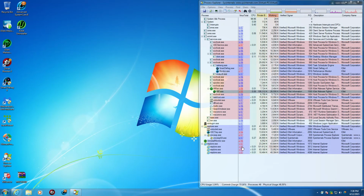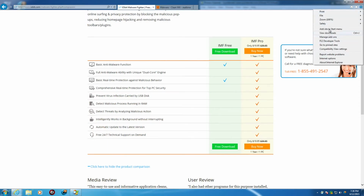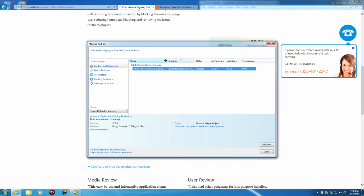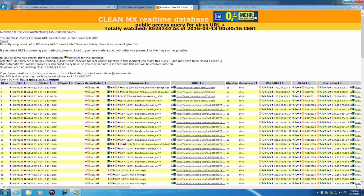And the reason Internet Explorer is being detected down here is because there is an add-on, I believe. Let me just double check this here. Where is manage add-ons? Yeah, so we have the Advanced System Care surfing protection tool in here, and that's why it's detecting Internet Explorer as a malicious process because of that in there. Okay.